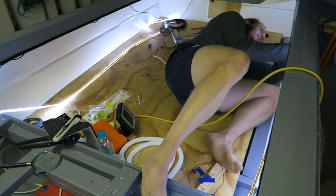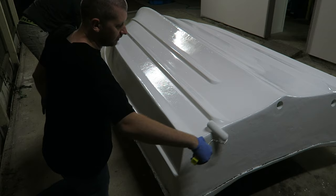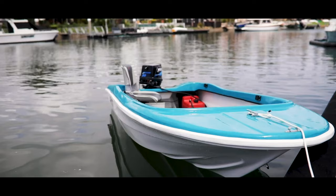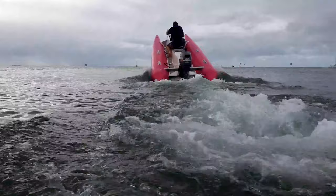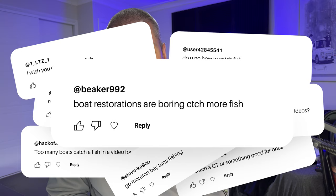Here's what's interesting. In the past, I've restored boats. Some of them have been really old boats, some bigger, some really small, one was an inflatable. I've even built boats from scratch, which has been a really fun process, but as you guys continue to remind me, boat restorations aren't for everyone. There's a lot of people here that want to see fishing vlogs, fishing videos, fishing tutorials, going out there and catching big fish. And as Beaker992 so eloquently put it, boat restorations are boring. Catch more fish. So Beaker, that's what we're doing in this very video.